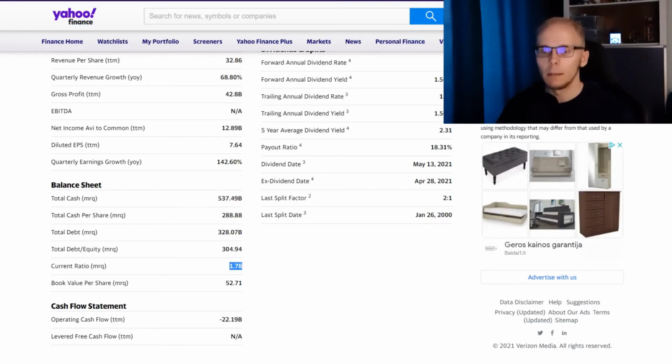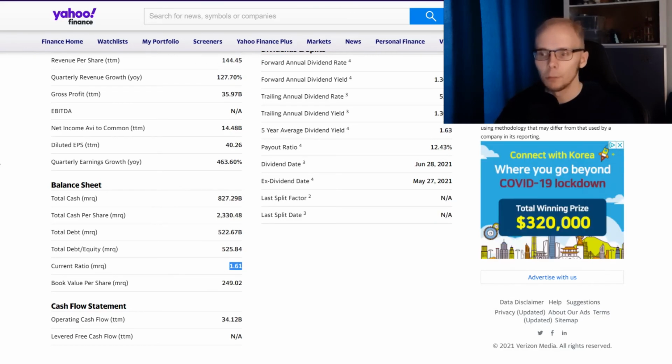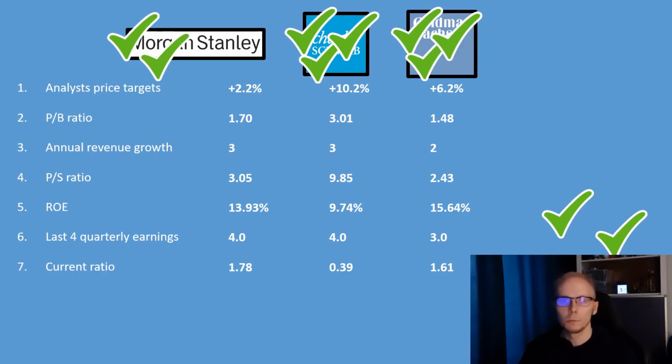Morgan Stanley has a current ratio at 1.78. Current ratio for Charles Schwab is at 0.39, and Goldman Sachs has a current ratio at 1.61. Current ratios are in the table, and with the highest value under 3, Morgan Stanley gets another point.